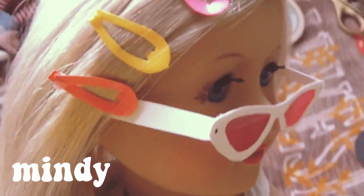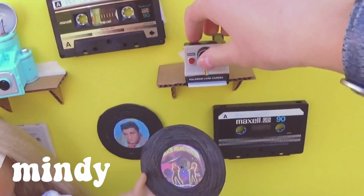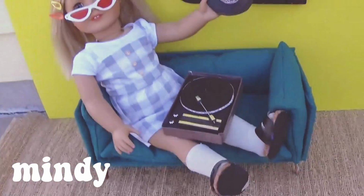Okay, so I have Mindy all ready for the shoot. I secured the barrettes in and her glasses are on intact. And her shoes are kind of falling off, but that's okay. Okay, so I have my set all set up and just making final touches, and I'm going to take the photo and I'll see you when I'm done taking the photo.